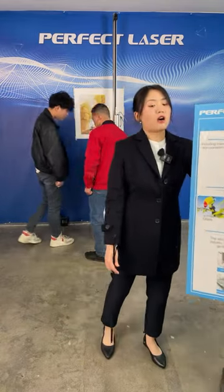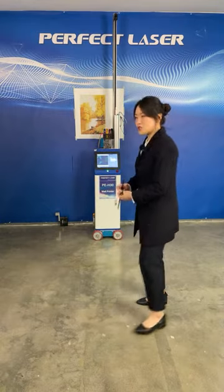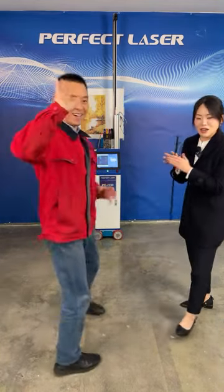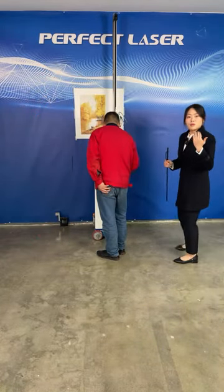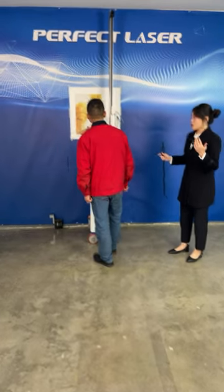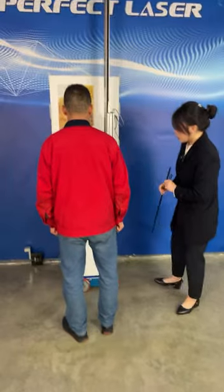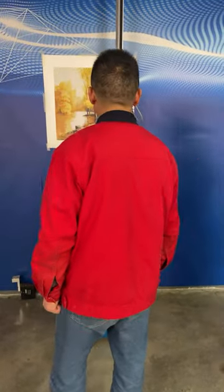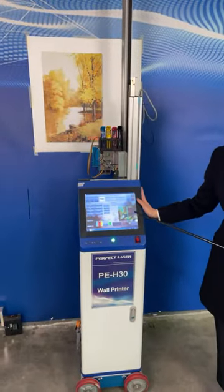So let's ask our engineers to do some samples for you guys. Our engineer can make some samples. Okay, welcome our engineer. Maybe we can get a closer look at how he operates. Okay. We can see this is the picture. This is the picture we are painting.